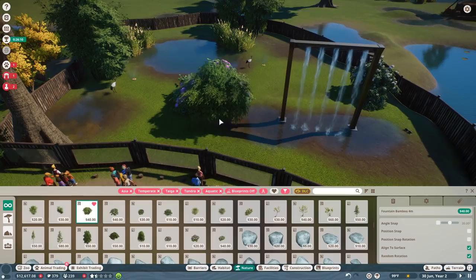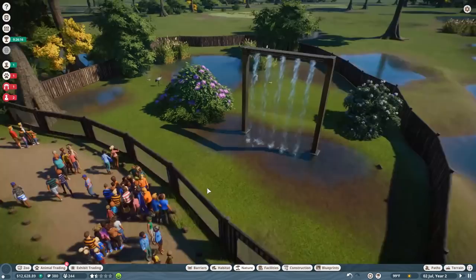You could spend all day landscaping. Oh, you do all day. I'm sure there are people who play this game that literally just do the landscaping. How did you know? Oh, man.